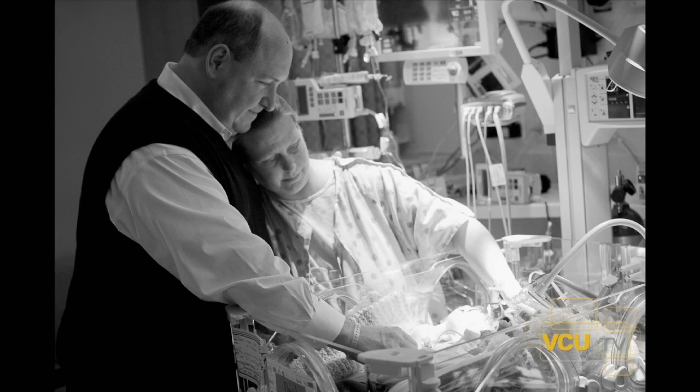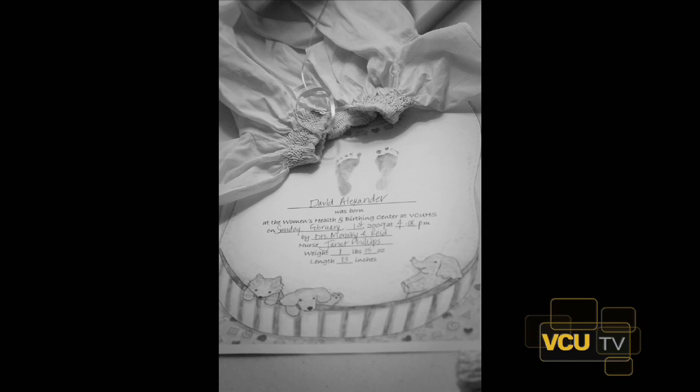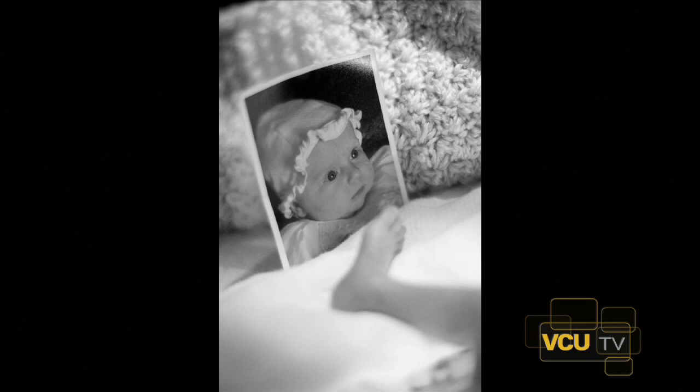When we finally did find out that he was not going to make it and there was nothing we could do, the processes that the nurse went through, because we had no clue, what do you do now? You're told your child's not going to make it. We just kind of sat there and we just looked at Erin and we're like, what do we do? She guided us through every step of the way.